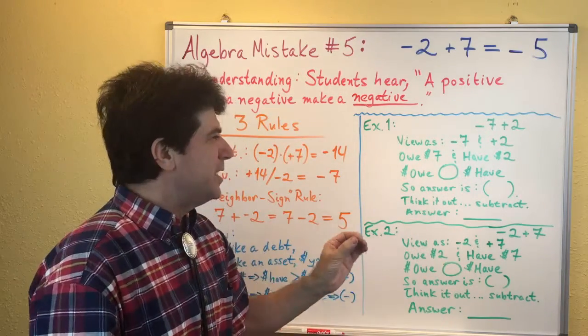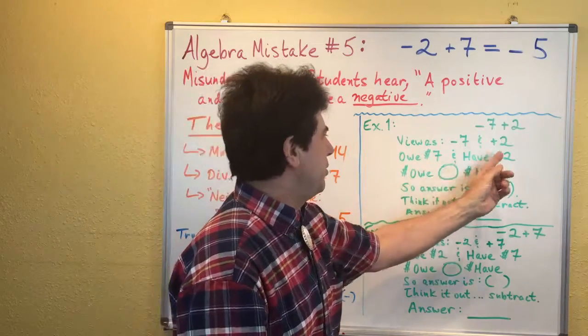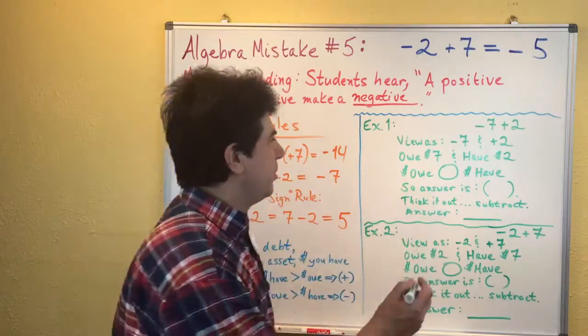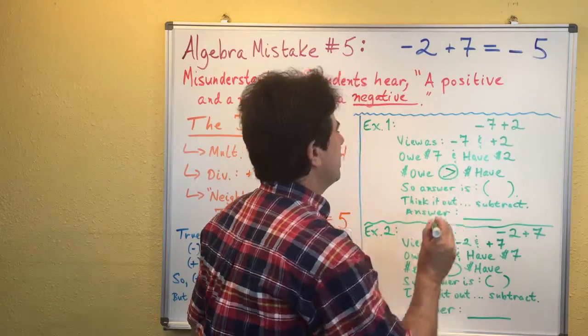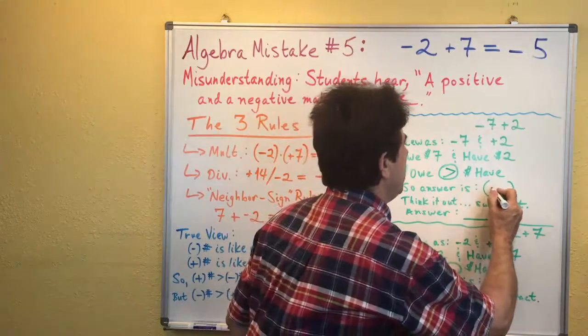Then that way you can see what's larger, what we have or what we owe. Obviously, since 7 is greater than 2, we owe more than what we have. So it goes that way. So the answer, since we owe more, the answer is going to be negative.